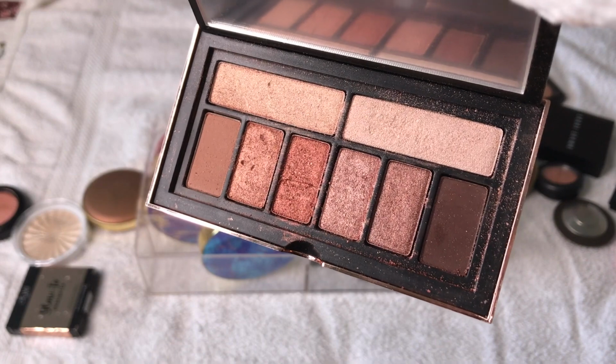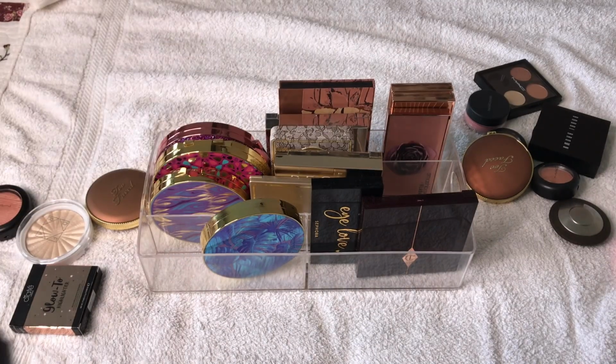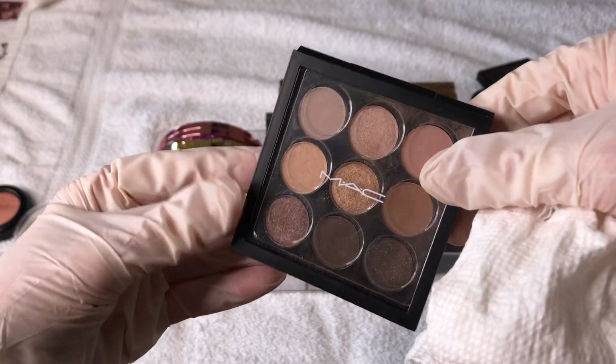I love it because of the warm shades and that it's complete on its own. It's really pretty. It's easy to carry. And this is MAC Amber ×9. This is great for your base makeup. I love MAC. I'm so into MAC lately.